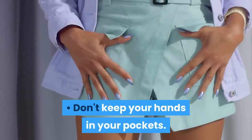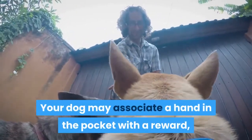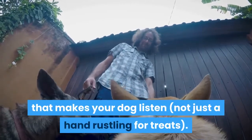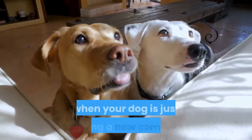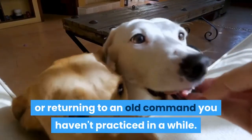Don't keep your hands in your pockets. Your dog may associate a hand in the pocket with a reward, and you want your command to be the thing that makes your dog listen, not just a hand rustling for treats. Do give a lot of treats, especially when your dog is just learning a new command or returning to an old command you haven't practiced in a while.